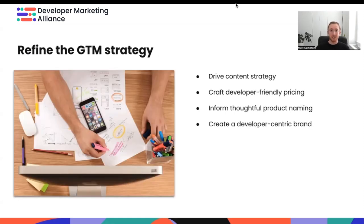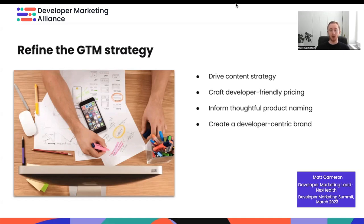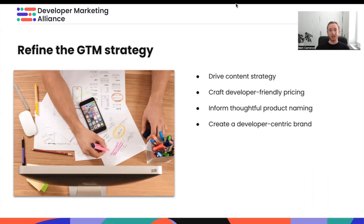The go-to-market strategy is another area you can inform with developer feedback. And there are some obvious ways to do this with your content strategy, where, of course, you can look at the developer questions you're getting on your forum, the type of inbound you're getting around different topic areas that developers are curious about. That's obviously important. There's pricing, where you can do a lot of quantitative research via surveys to understand willingness to pay, the way that developers like to pay, whether that's per call or with some sort of two-part tariff for your pricing structure.